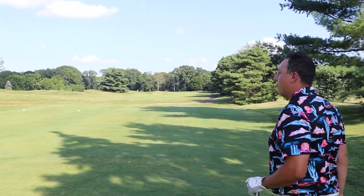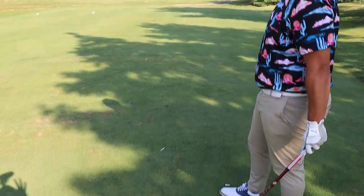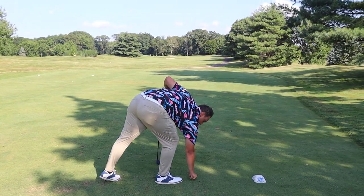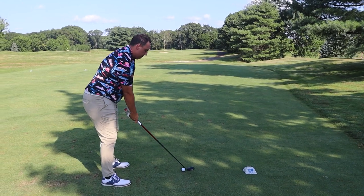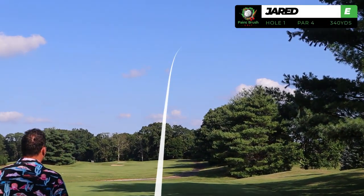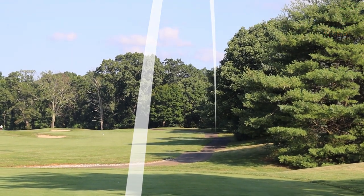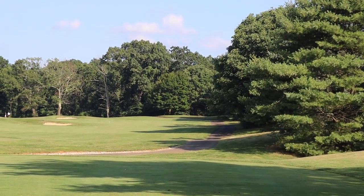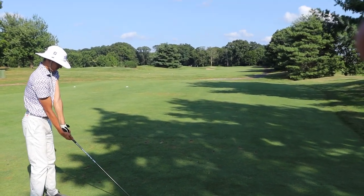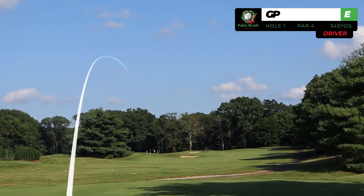All right, par 4. Not very long, 360 yards or so. It's pretty short. Got hybrid in hand. I'm going to try and hit one to the right of the bunker and have a wedge in. It looks like the pin's in the front. Car path and to the right. Should be okay. Right over the bunker.